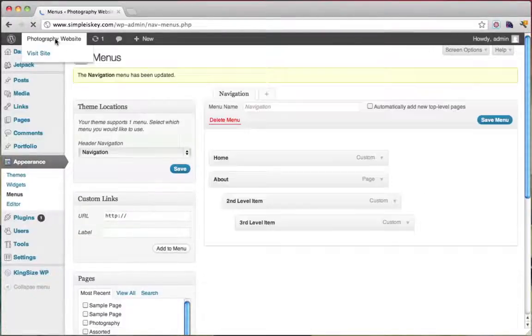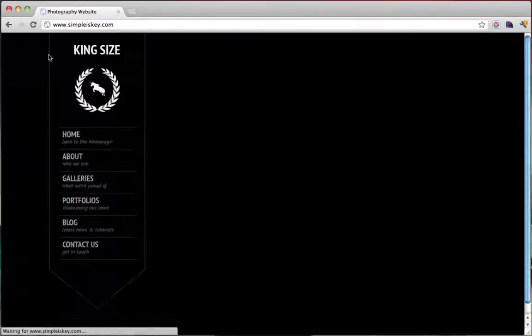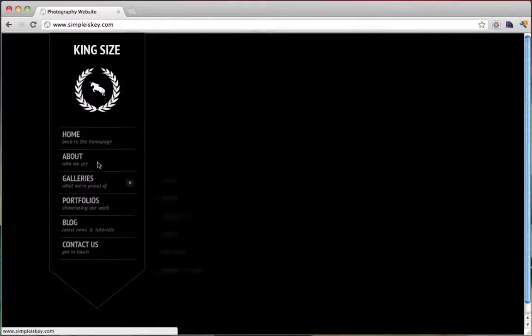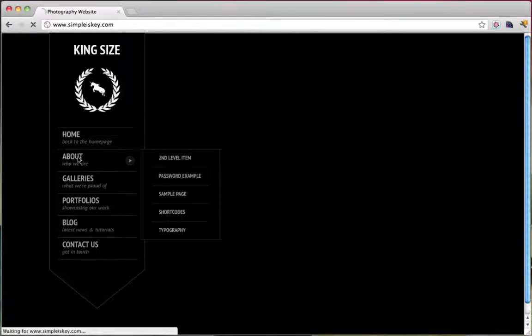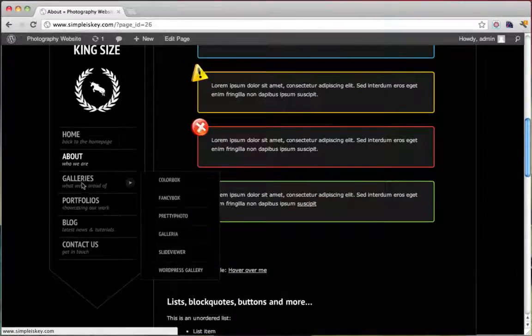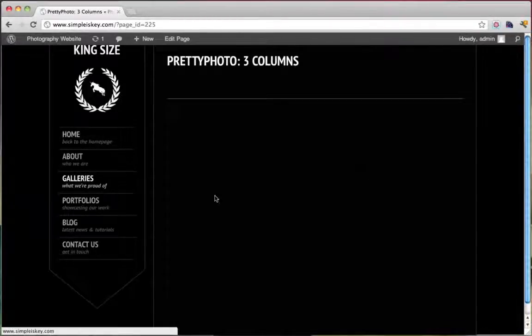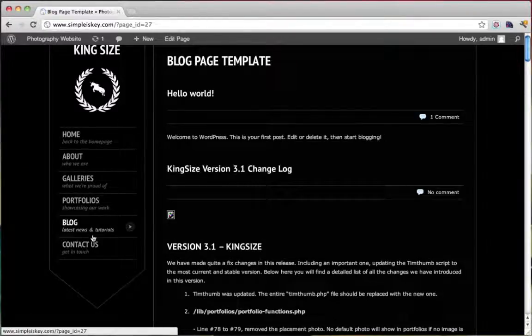And now we go back to our website and we can see we have the navigation. And this is just all the demo content that this King Size theme has provided us. So we have an About, and we have a gallery, different galleries, and a blog, and a Contact Us.